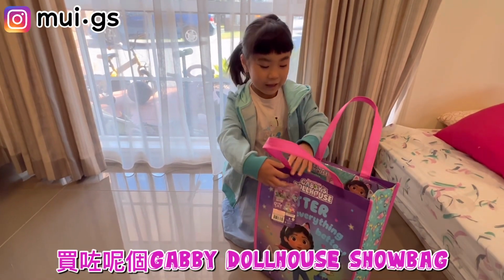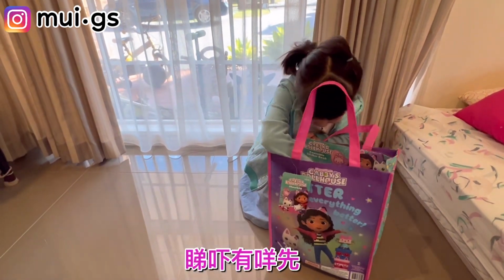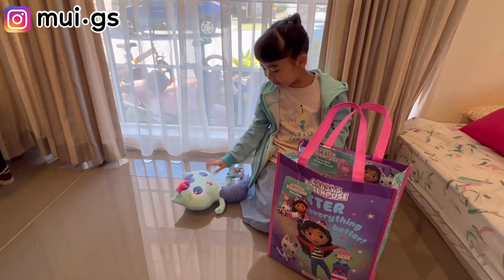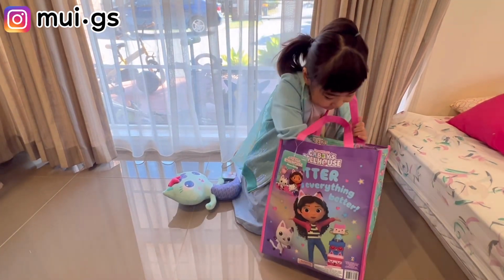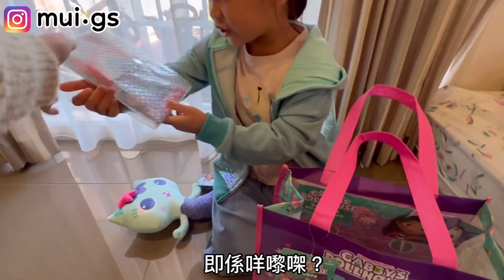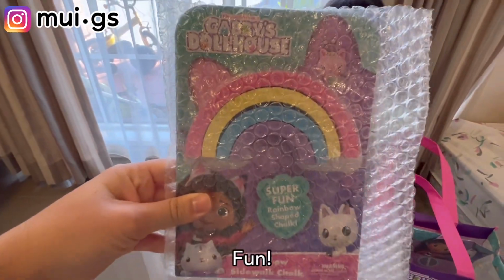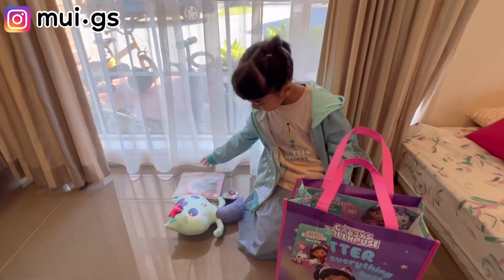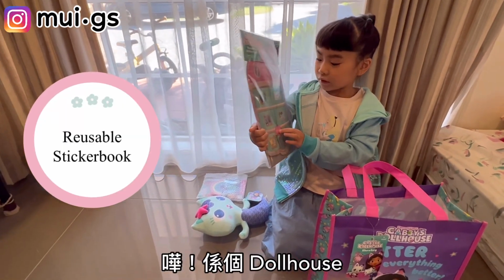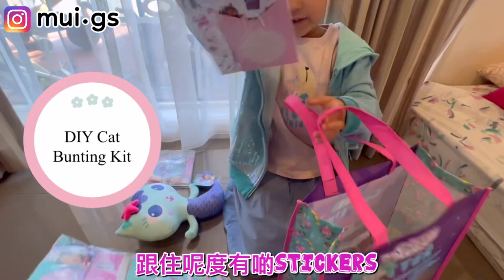Eka 咧就買咗呢個 Gabby Dollhouse 嘅 Showbag 啊，我而家就開箱啦，睇下有咩先。有個 marker，跟住呢個係我嘅，Emma 已經有一個啦。呢個好。This is the rainbow chalk. Rainbow chalk 即係咩嚟㗎？This super fun rainbow. 哦，it's chalk. Yeah. 即係粉筆啊。哦，fun. Oops. Put it on. Wow. 哇，係個 Dollhouse 係咪啊？But it's a sticker book. 哦，cool. Then here are the stickers.